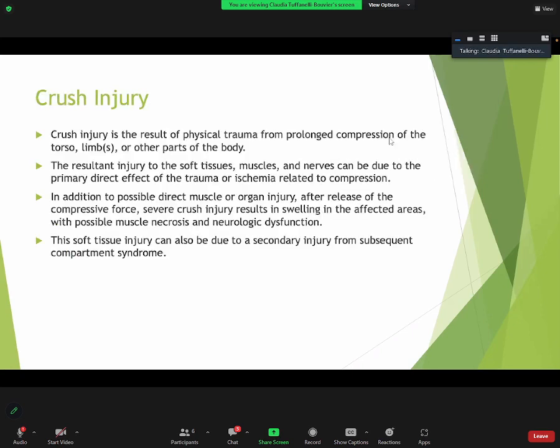So crush injury is the result of physical trauma from prolonged compression of the torso, limb, or other body parts. The resultant injury to the soft tissues, muscle, and nerves can be due to the primary effect of the trauma or ischemia related to compression. In addition to possible direct muscle or organ injury after release of the compressive force, severe crush injury results in swelling to the affected area with possible muscle necrosis and then neurological dysfunction. And then the soft tissue injury can be due to secondary injury from compartment syndrome.